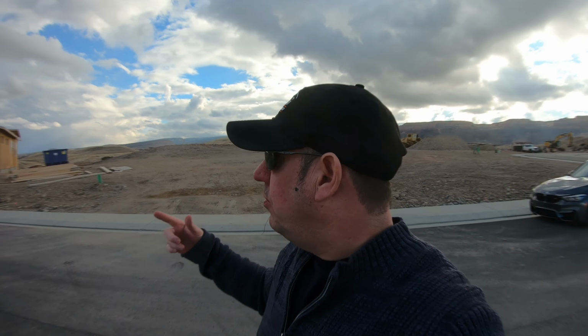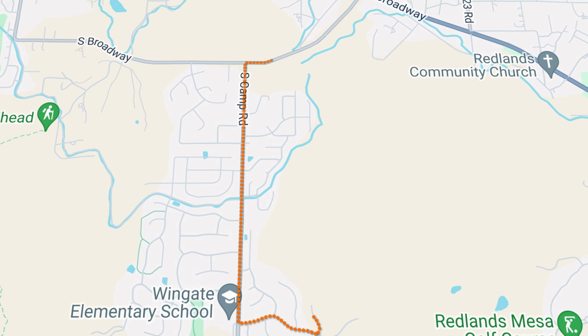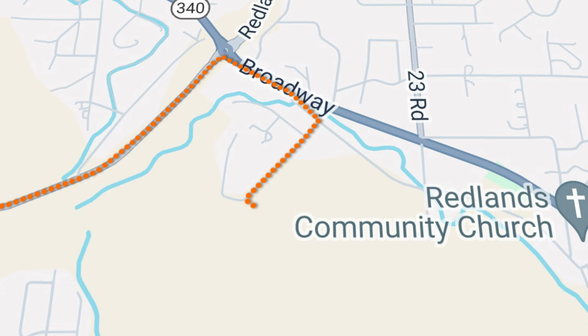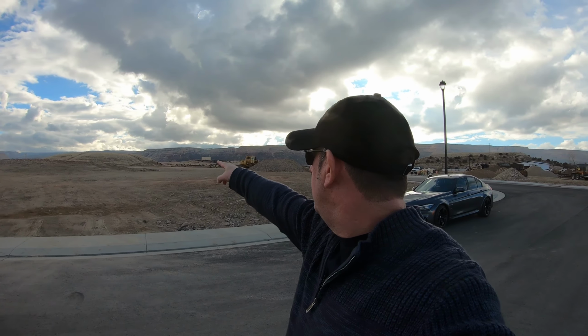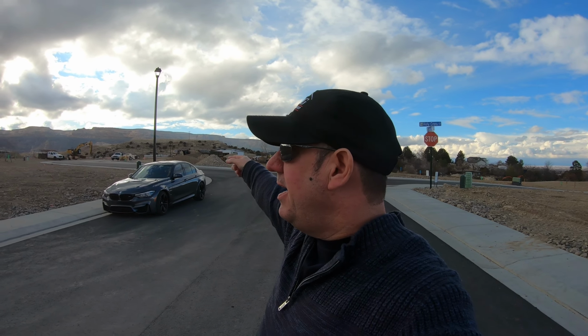Yep, still in the car. Instead of just telling you about where the other Redlands 360 project is, I thought I'd just come up here and show you. It was literally 4 minutes away. We were just east where the 22 home Redlands 360 new subdivision is going to be in Canyon Rim. So you head down South Camp Road along the base of the monument, hang a right at South Broadway, and it takes you up here to the other Redlands 360, which is going to be about 50 homes.